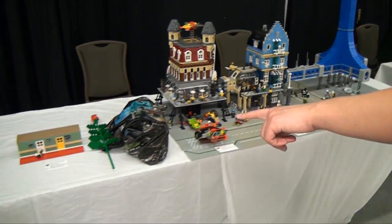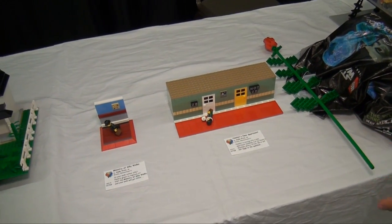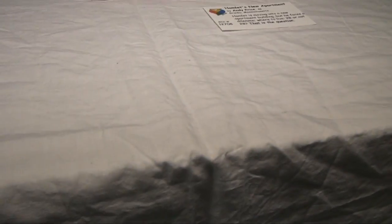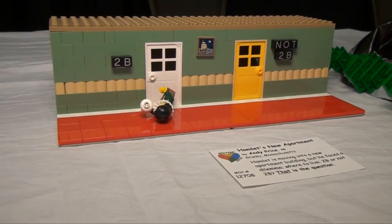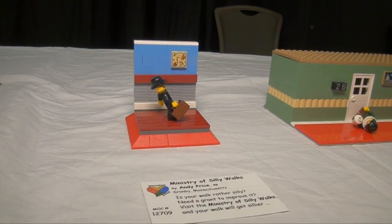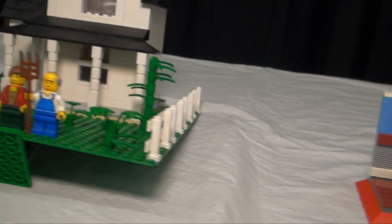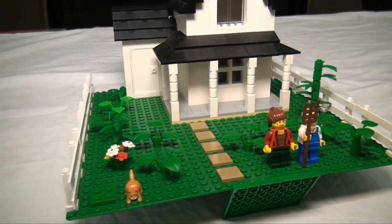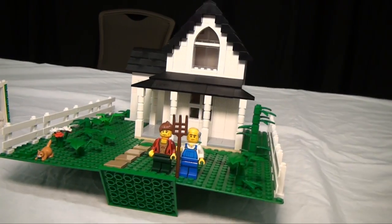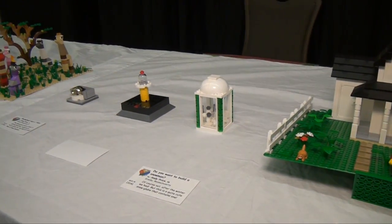Moving down here, we've got some builds from Andy Price. He went for kind of a funny effect with some of these. So like, here's Hamlet's new apartment. So to be or not to be. It's got some humor in the build there. That's the big question. Next to that, you'll see a Monty Python Ministry of Silly Walks build. So all sorts of funny, humorous builds. Then he's got the American Gothic famous painting there, and it's like the Lego version. It's almost like a hanging postcard kind of thing. Or what do they call them? Shadow boxes? Yeah. Very cool, very cool.